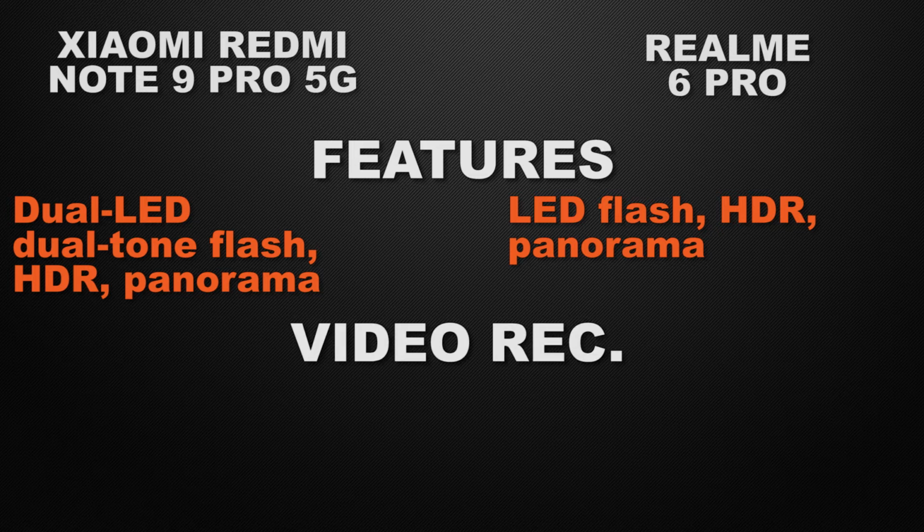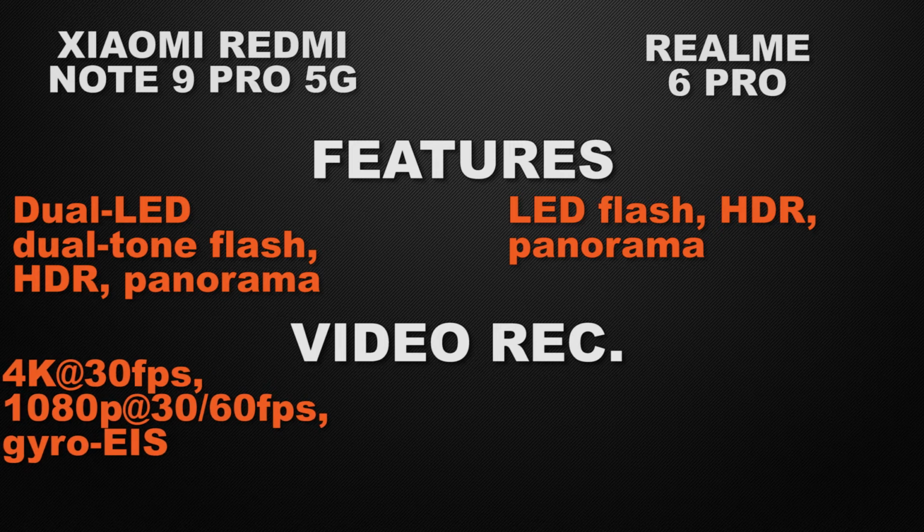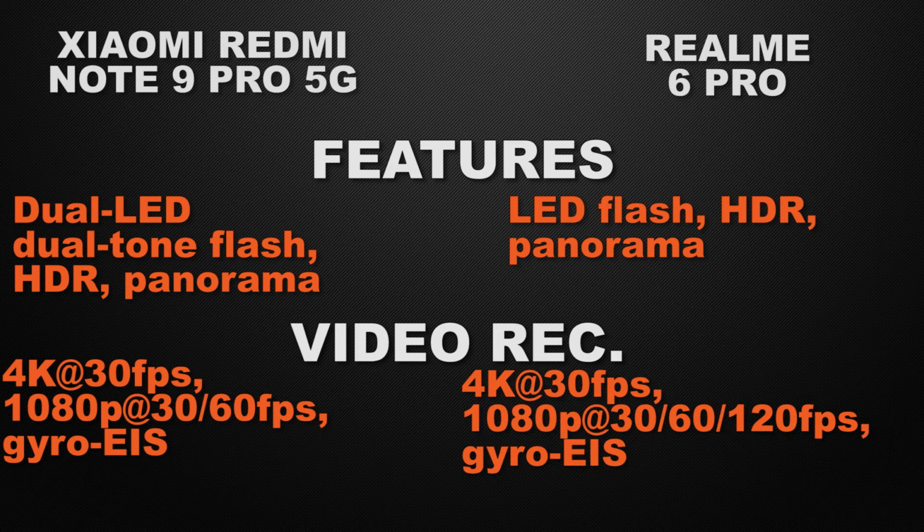And about the video recording options in the devices. Note 9 Pro 5G can shoot 4K video max at 30 fps, Full HD video max at 60 fps with gyro electronic image stabilization. On the other hand, 6 Pro can shoot 4K video max at 60 fps and Full HD video max at 120 fps with gyro electronic image stabilization. So without a doubt, the winner here is 6 Pro because of high frame rate.